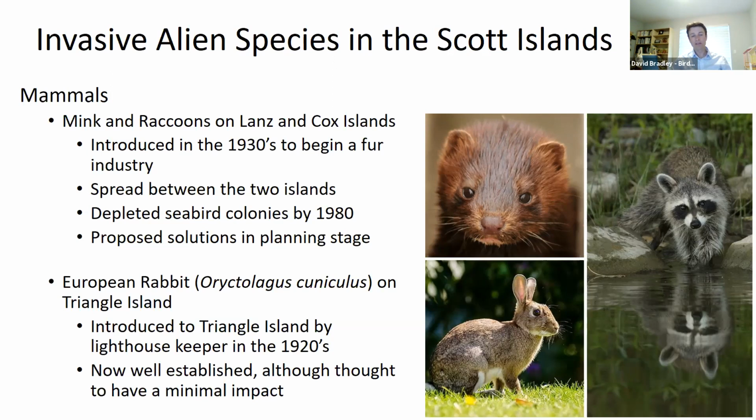However, they soon realized after they set it up that the amount of fog that you get there made it a pretty useless lighthouse station. They abandoned it. They didn't collect all the rabbits they had, unfortunately. So that meant that the rabbits are now quite widely distributed on those islands. We don't know how many there are, but the impact is thought to be not that severe, fortunately. But they're known to be well established on Triangle Island.